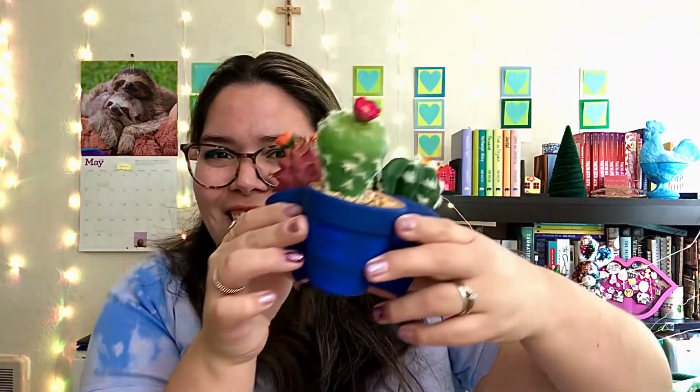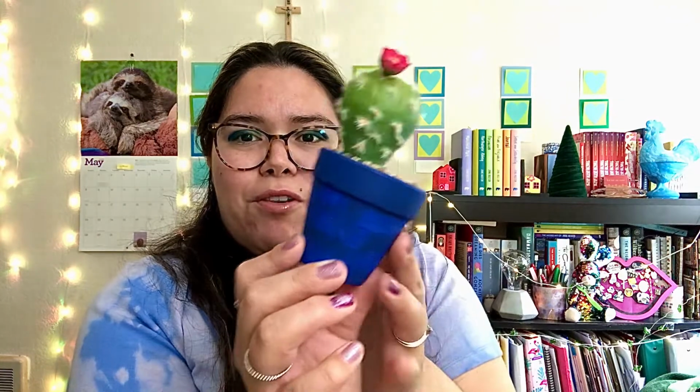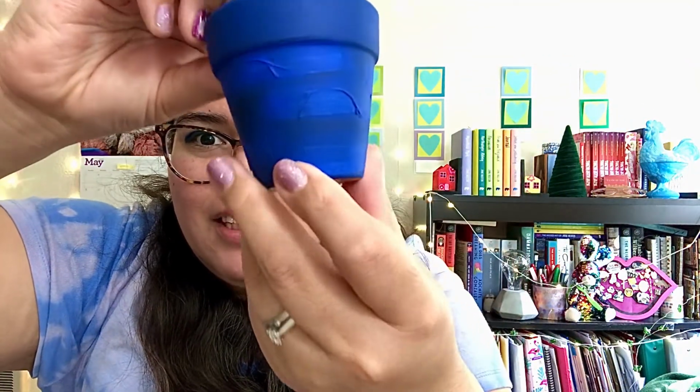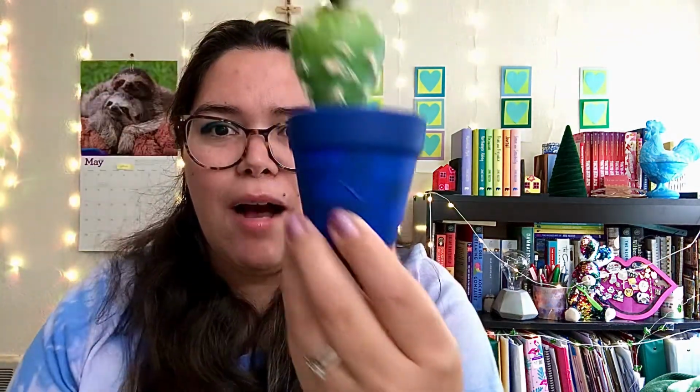So here they are! Woohoo! I'll give you a quick tour of each one. As you can see, as I mentioned before about the technique, the process and inspiration, I think they turned out pretty well. Now you can see a little bit of that texture that I was talking about here. So I chose to opt for that, as I mentioned. I also love these little fake flowers that were attached to these cactuses. And now we have a little bit of blue to complement the colors of the fake flowers.